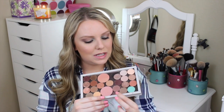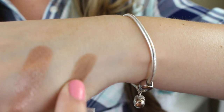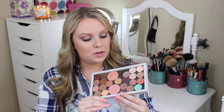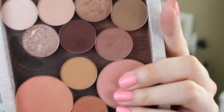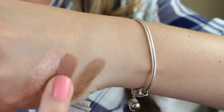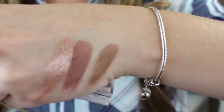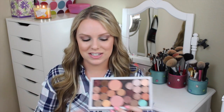I also really like this color right here. I don't even know what color it is. Warm Taupe is what it's called. As a crease color, it's beautiful. I like to use this one, which I think is called Dusty Rose, as an outer color, just intensifying the outer corner. Those three colors are pretty much what I've been wearing every single day as an everyday yet not everyday look. Like you look put together, but it's super quick to do.